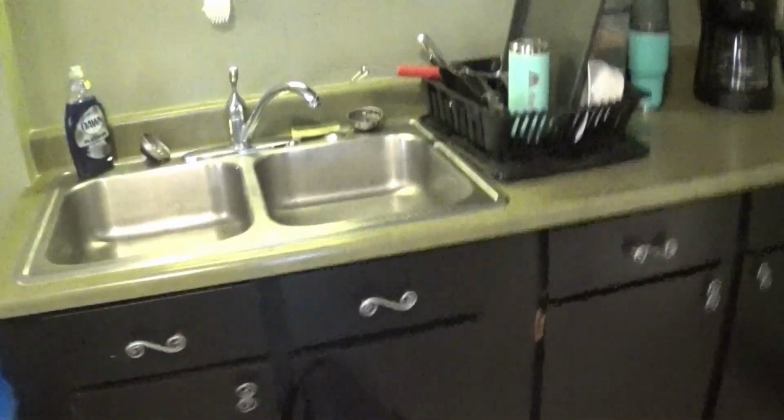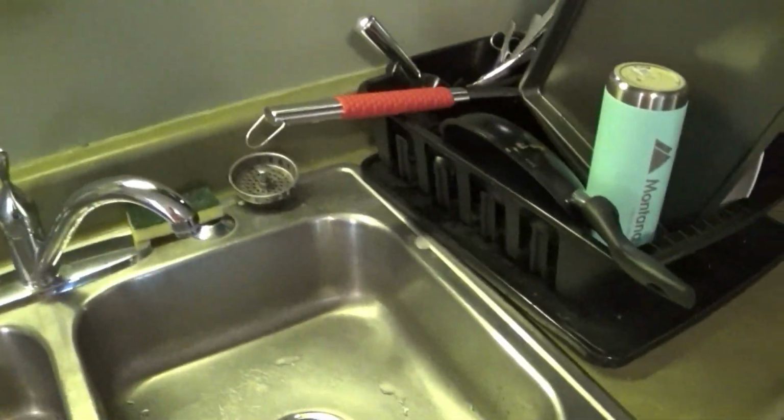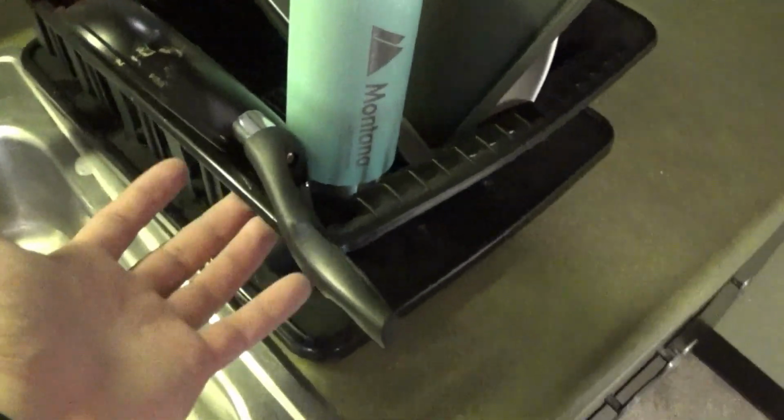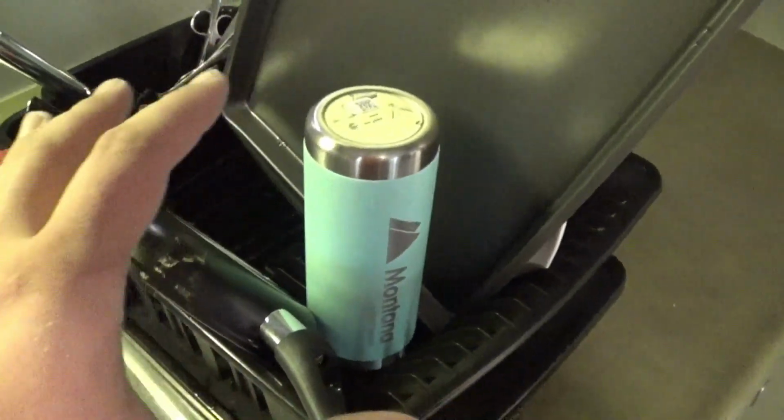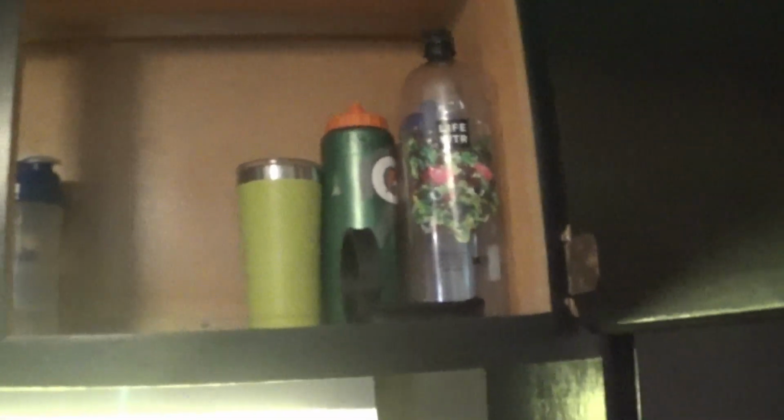Over here, got your basic kitchen sink, dish soap, scrubby. This is a dish drying rack that we got at Walmart. I just did those dishes, so they're still in there. Up here is where we keep our coffee to-go mugs and water bottles. Pretty empty right now because we're using a lot of them. And then down here is just under the sink. We have nothing under there.